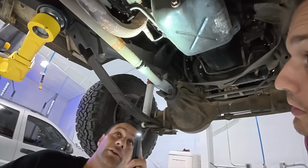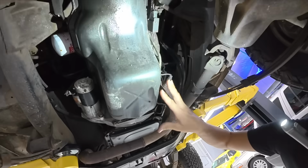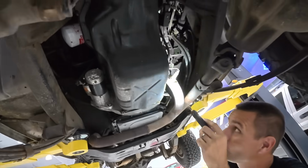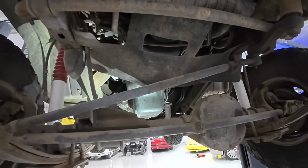But one thing that's crazy surprising is a really dry 4-liter. 4-liters normally are dumping oil, pan soaked. This one is really, really dry. Rear main, oil pan, all of that look really dry. And like I said, that's very unheard of.